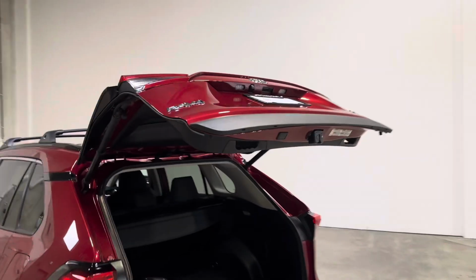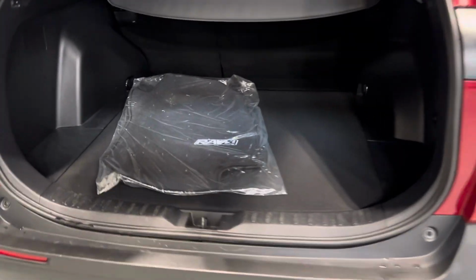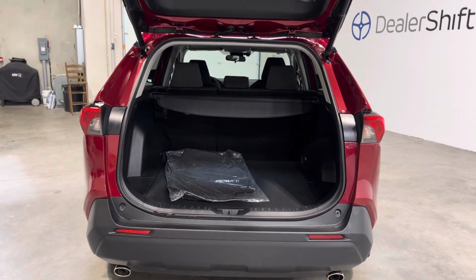Full power tailgate, as you see there. Brand new carpet mats, as there are rubber mats installed in the vehicle currently. These have never been used. The interior tonneau cover can of course be removed. And tons of trunk space.